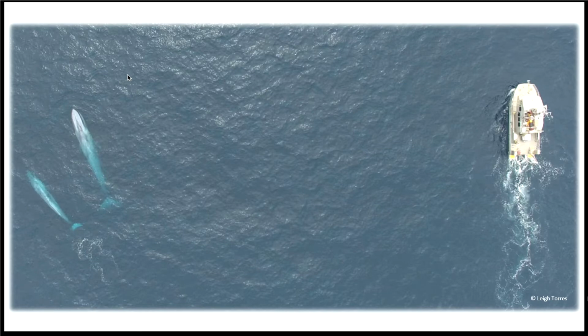I've included this image just to illustrate that pygmy is relative when you're talking about blue whales. On your far right, you can see a 45-foot research vessel, and on the far left is a pygmy blue whale calf, which is approximately the same size.